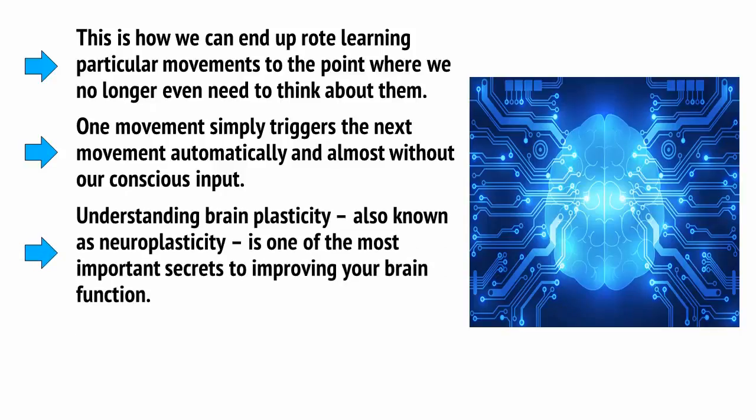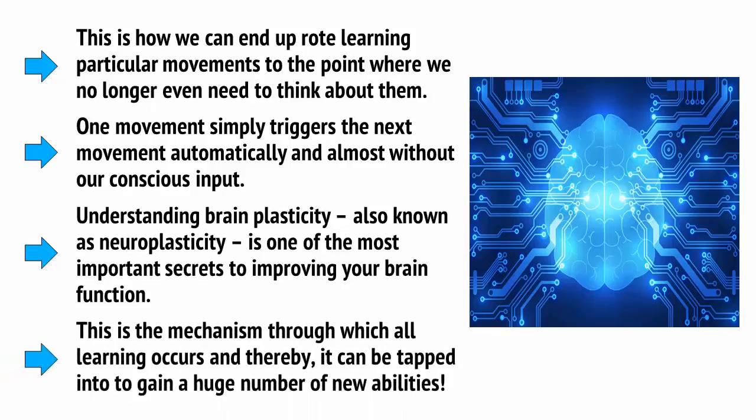Understanding brain plasticity, also known as neuroplasticity, is one of the most important secrets to improving your brain function. This is the mechanism through which all learning occurs, and thereby it can be tapped into to gain a huge number of new abilities.